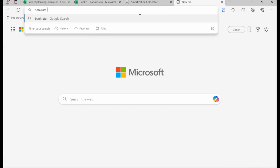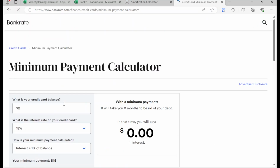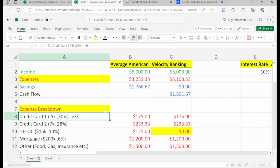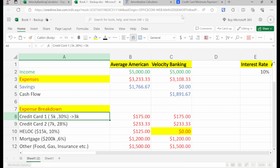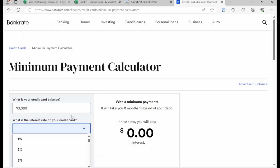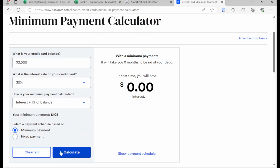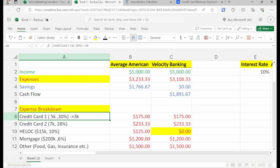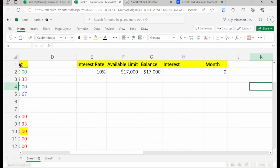So bank rate, CC payment, right? You could use a minimum payment calculator. And now if we have a $5,000 credit card, that's now $3,000. What's our new cash flow? So $3,000, and what was the percentage rate? 30%. I've actually been credit card hunting, and I've seen some credit unions charging only like 11, 12%. It's pretty crazy. All right, so now this is 105, right? So now we've increased our cash flow a little bit more just by simply transferring some debt.